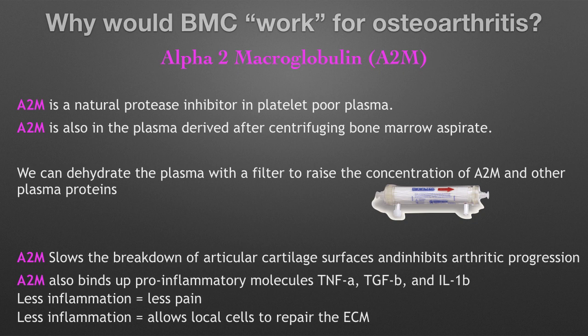A2M slows the breakdown of articular cartilage surfaces and it inhibits arthritic progression in that fashion. It also has been studied and shown to bind up pro-inflammatory molecules like TNF-alpha, TGF-beta, and IL-1-beta. And so by binding up these pro-inflammatory molecules, A2M use results in less inflammation in the area where it's being placed. That usually relates clinically to less pain. It also means that the local cells are better able to repair the extracellular matrix in a less inflammatory environment.